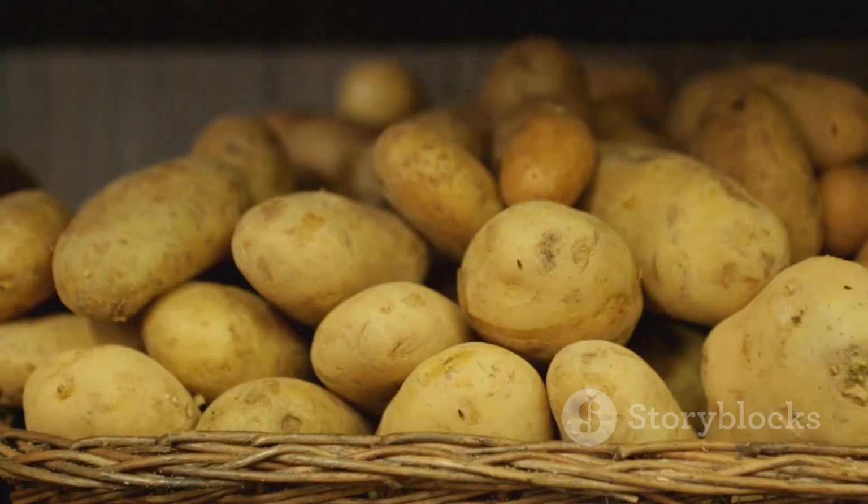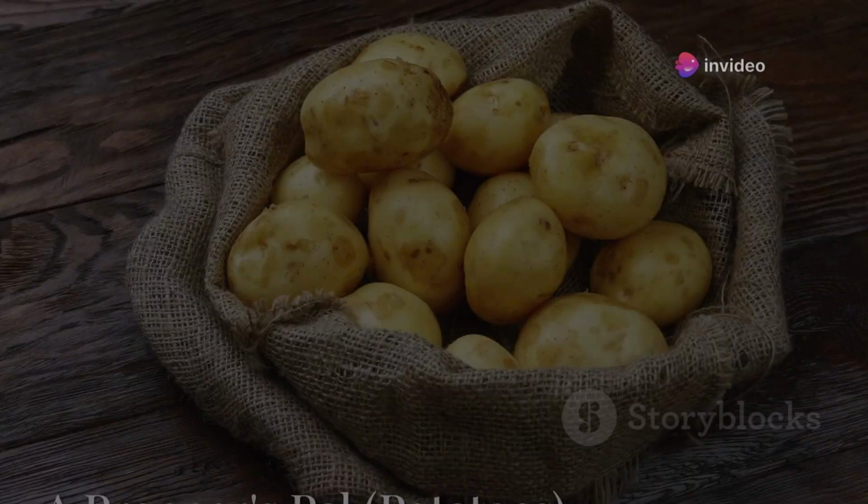Now let's move on to another essential staple: potatoes. Onward.